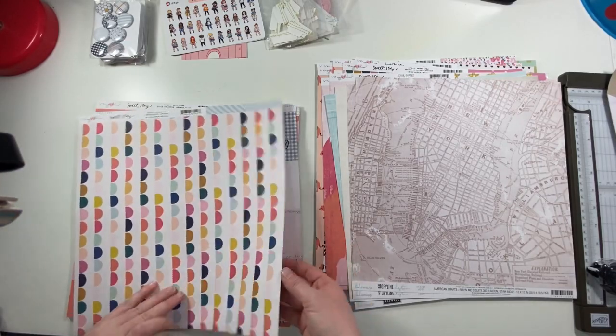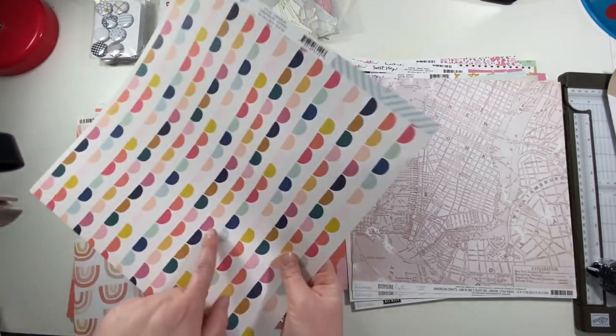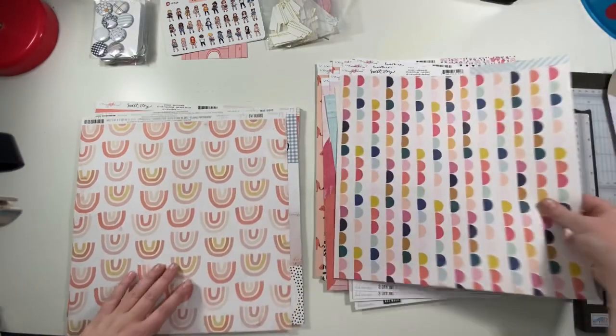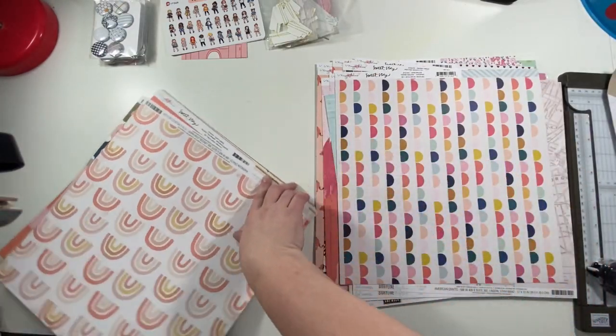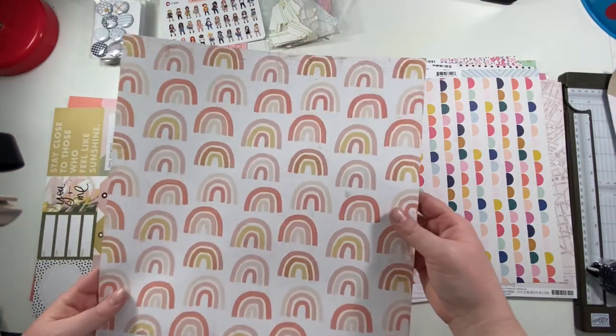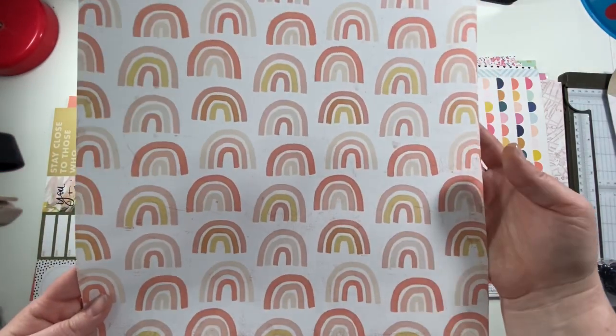And I love these guys. Again, I kind of want to fussy cut the strips. And there's a blue on the back. So I'm not really sure. Okay, I'm just going to turn it sideways because they're going back and forth. So this one is from Storyline Chapters.